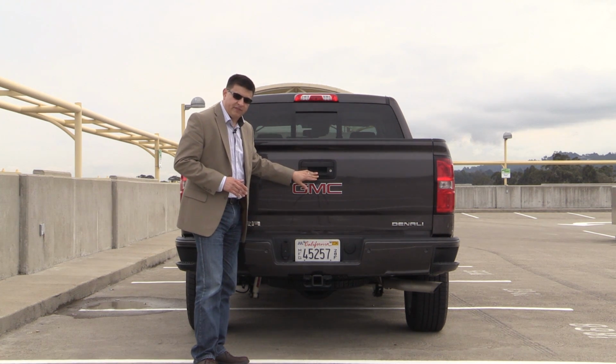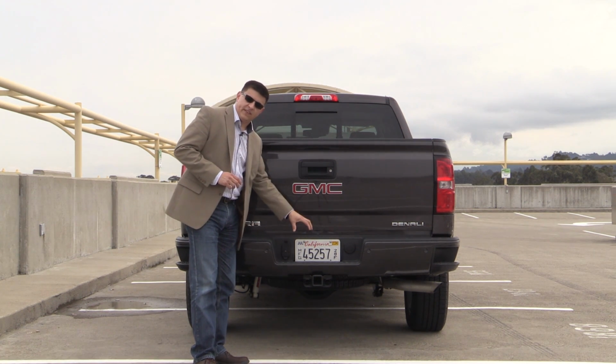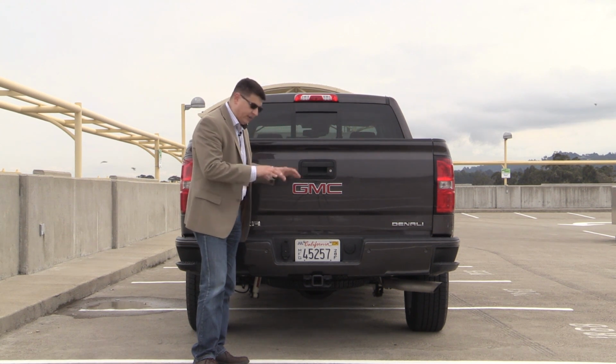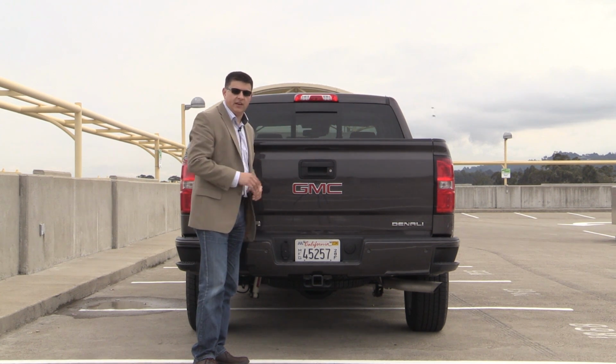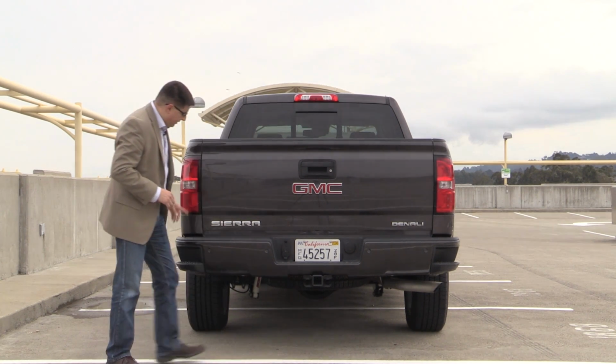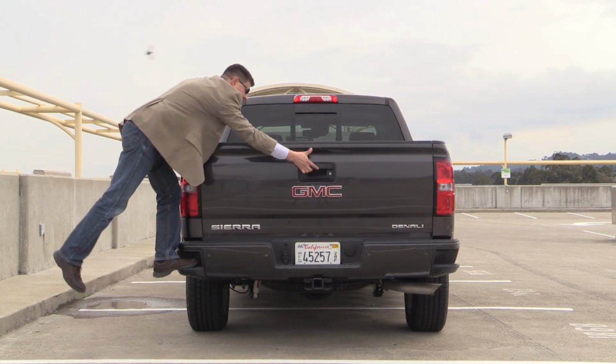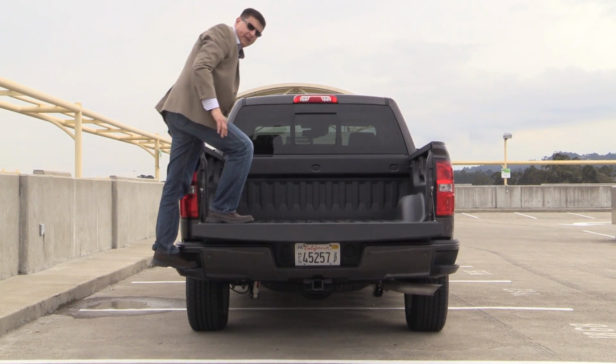We have a backup camera fixed right here, and it's shining down right there on your trailer hitch, and it's very downward focused. It's not very back focused, so you can really use that very easily to align your trailer if you're going to tow something. We also have these steps integrated right here into the back bumper of the Sierra, making it a lot easier to get in and out of the bed of the pickup truck.